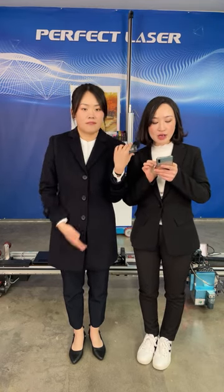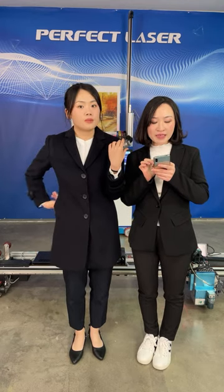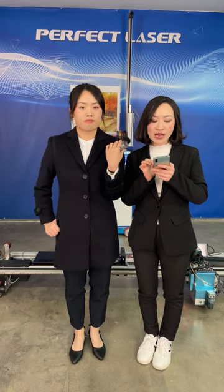Okay, the last question. What is the max area that one printing head can print? One printing head can print, let me see, about 50,000 square meters. It can still work if the print head is well maintained, while for keeping high precision, you can choose to change the printing head.